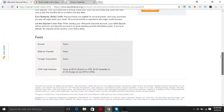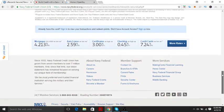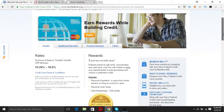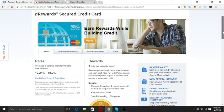Because Navy Federal is an awesome credit union. Show them that you can handle money and use credit responsibly. And after three to six months or a year, you can apply for an unsecured credit card, and they'll be generous with the limits. The only downside is you have to be in the military, or you have to know somebody in the military. If you don't, then there's a really big barrier stopping you.